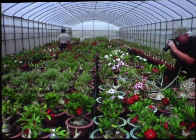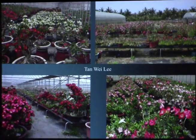I was there with Kevin Barber, many of you know him. Just an unbelievable number of plants. I looked at every one of them when I was shopping. I must have seen a couple of million plants to choose from.